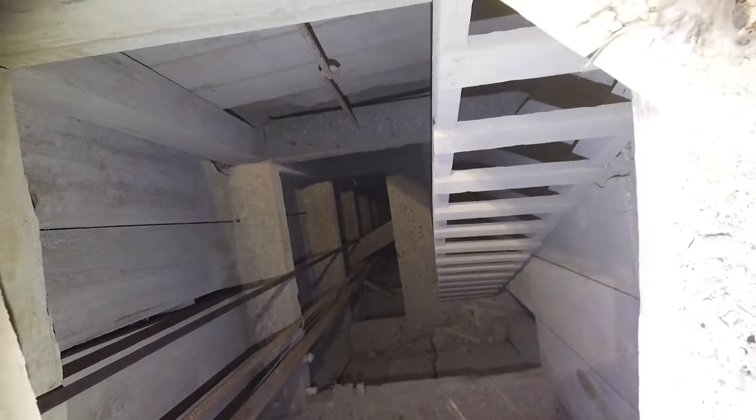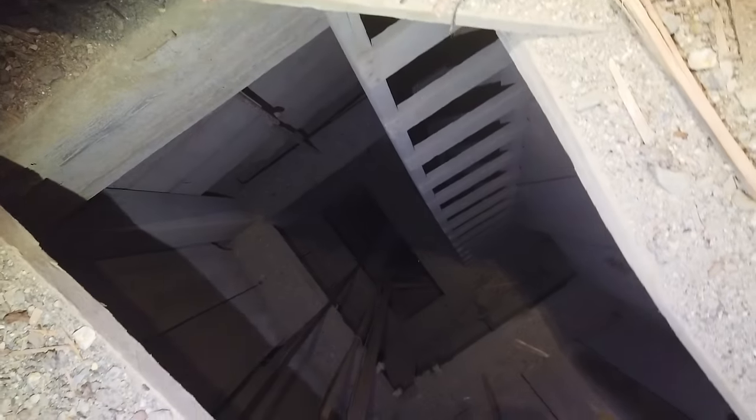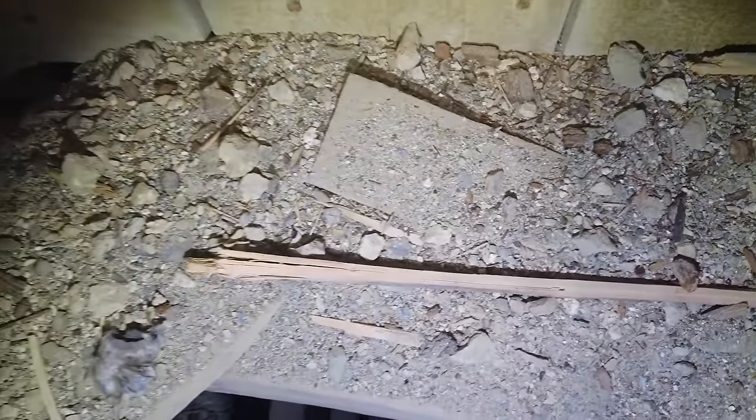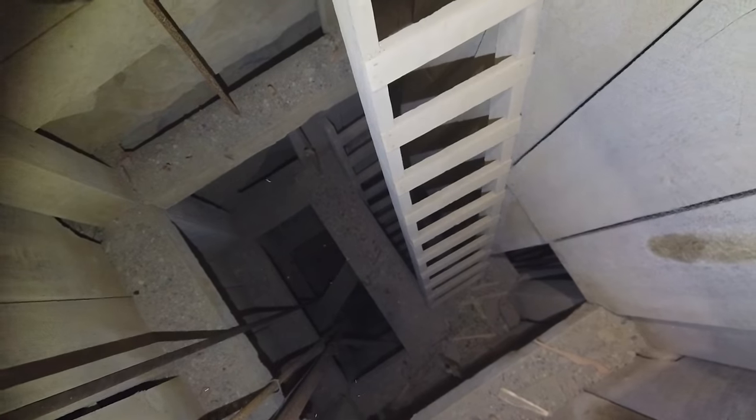But I gotta see if I can safely get onto this next ladder. This is looking pretty ugly here. There we go. Yeah. There. Okay. Let's keep on going.